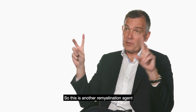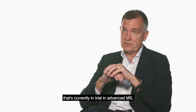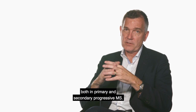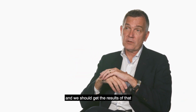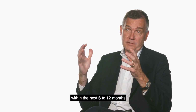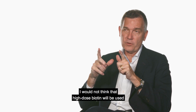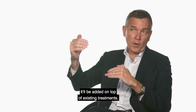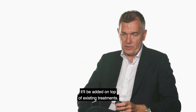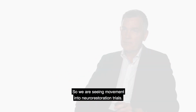And so this is another remyelination agent that's currently in trial in advanced MS, both in primary and secondary progressive MS, where the primary outcome is to try and improve disability. And we should get the results of that within the next 6 to 12 months. And that would be a very interesting add-on. I would not think that high-dose biotin will be used as a monotherapy. It'll be added on top of existing treatments. So we are seeing movement into neurorestoration trials.